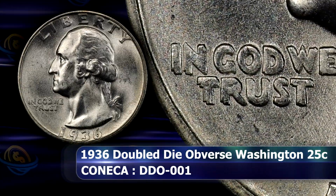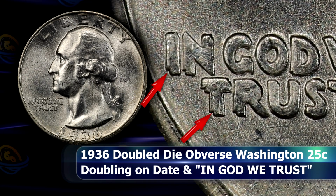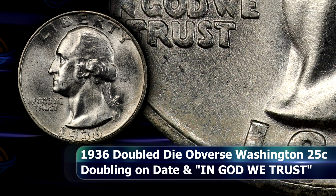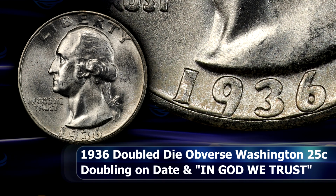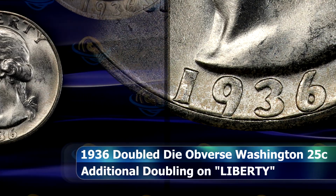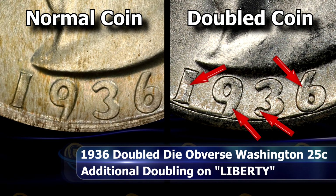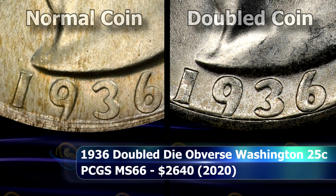Now, what I meant earlier when I said that it could be misleading or perhaps less obvious is that the letters of Liberty and especially the date are strongly doubled, but it typically only displays in the form of additional thickness on the numbers. Looking specifically at the date itself, when compared to a normal or non-doubled coin, you can see the difference in the thickness of the numbers quite clearly, but when viewed out of context or on its own, it might not be immediately apparent.